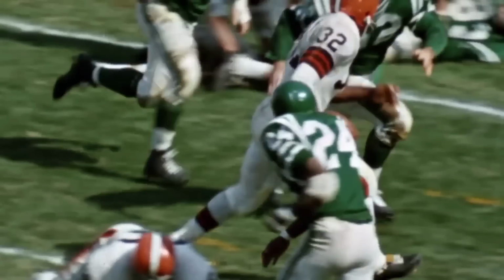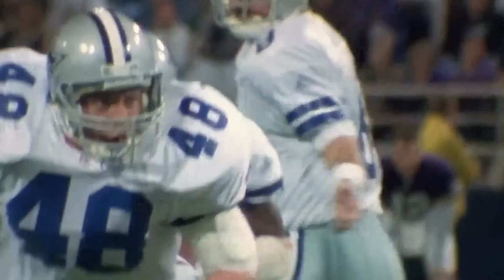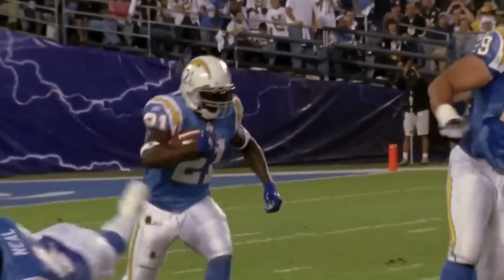And I know this is a running backs evolution video, but for a while the positions were basically the same, as the fullback position we'd come to know today has been defined as the guy who primarily blocks for the quarterback or plays the lead blocker for the running back. But Jim Brown was not that modern fullback that you've come to know today.